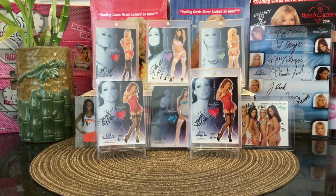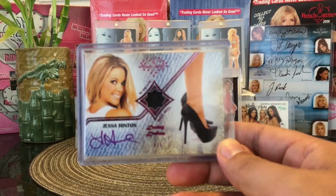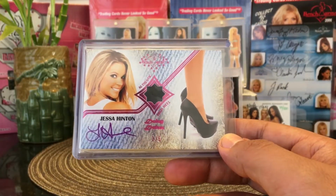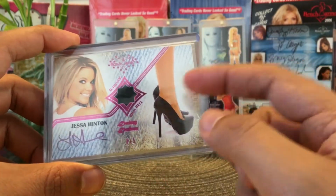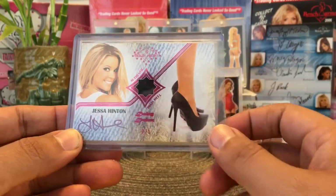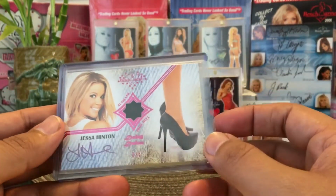Next package. The next package, I did not get this from eBay. I got it from some other website that's kind of like eBay. Mercari, or I can't remember the name because I already deleted the app. But this was being sold for, I think, $23 or $20. I can't remember. I have the totals here. The thing is that I bought this one and then I bought another one too. But this is a 3 of 5 shoe card of Jessa Hinton. So these are really thick cards, guys. So awesome to have it. Awesome to score this one. I love these shoe cards. They're heavy too.